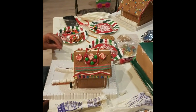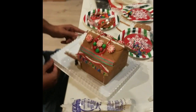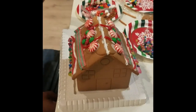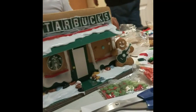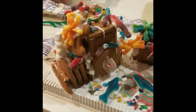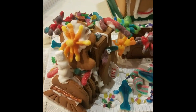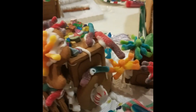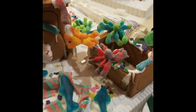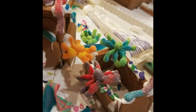Gingerbread houses! There's nothing on the back of the house and stuff. That's kind of dumb. That's empty. Okay. Your soul is empty. What? Sorry, what? Starbucks. We got a train. Train. With sharks and sea monsters. And they're trying to escape.